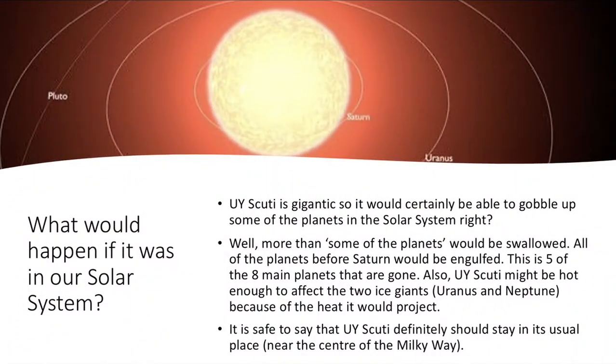UY Scuti is gigantic, so it would certainly be able to gobble up some of the planets in the solar system, right? Well, more than some of the planets would be swallowed. All of the planets before Saturn would certainly be engulfed. This is 5 of the 8 main planets that are gone. Also, UY Scuti might be hot enough to affect the 2 ice giants, Uranus and Neptune, because of the heat. It's safe to say that UY Scuti should definitely remain in its usual place, which is near the centre of the Milky Way.